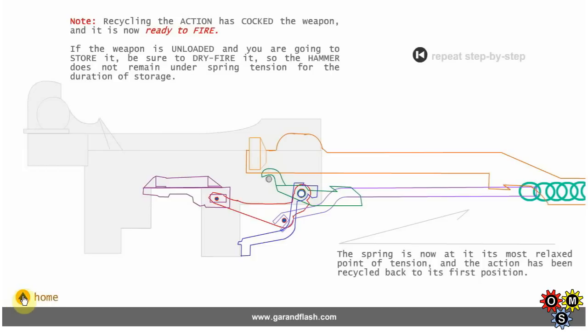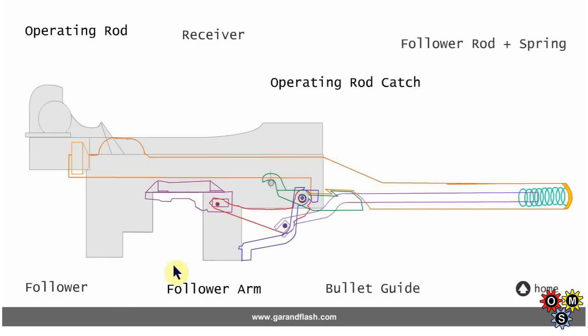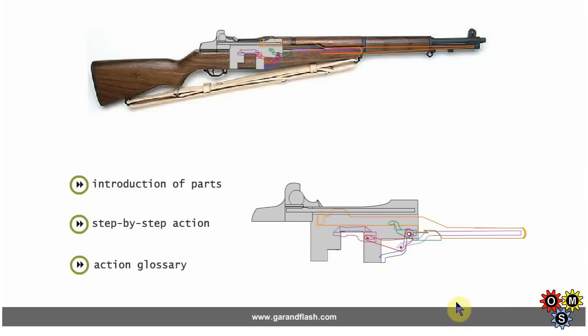So that gives you quite a lot of info actually. Even if you have an M1, it's useful to refresh on the action components and so on. And then here we've got a glossary of terms. Put your mouse over individual parts. Very handy. I'd say it's not as sophisticated as the 1911 one, but it's very, very informative. Alright, so that's the first one, and I'll get set up. That was my phone. I'll get set up for the next one.